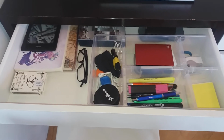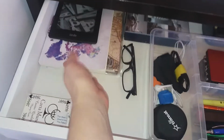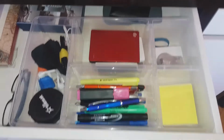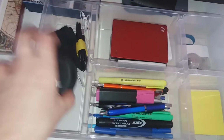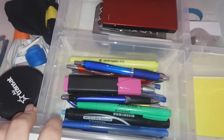My like actual desk stuff. So in here I just have like obviously cards. I don't know why they're in there. I just don't have another spot. I have some journals, my Kindle. Of course, I keep my glasses in here for when I am editing or sitting on a computer for too long. And then just miscellaneous desk things. So all my cords, my memory cards are all in here. All of the cords I use on a daily basis. External hard drives, pens and highlighters in here.